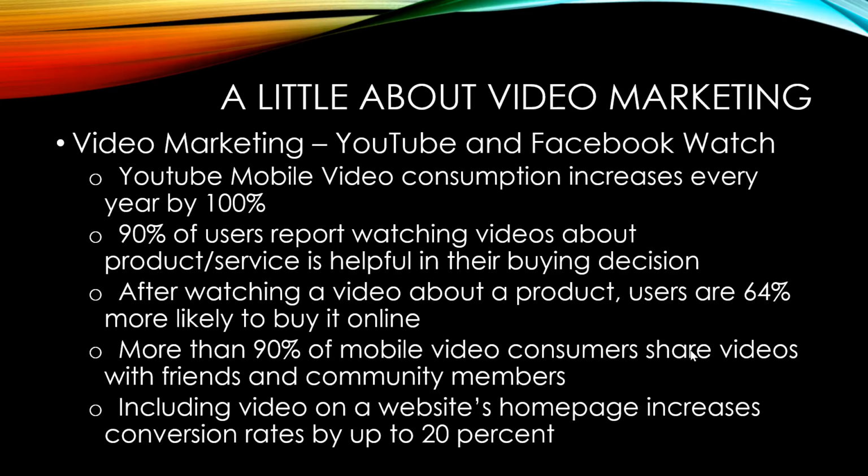Mobile video consumption increases every year by 100%. Most of those users report watching videos about products and services, and that these videos are helpful in their buying decisions. And after watching a video about a product, they're more likely to buy it online. The rest of these points are just showing how incredibly efficient and effective video marketing is in today's society.